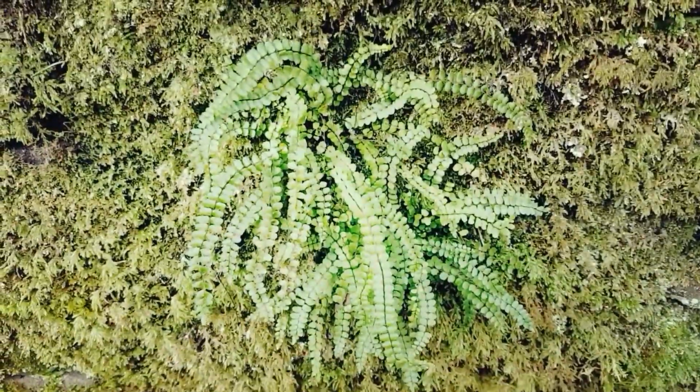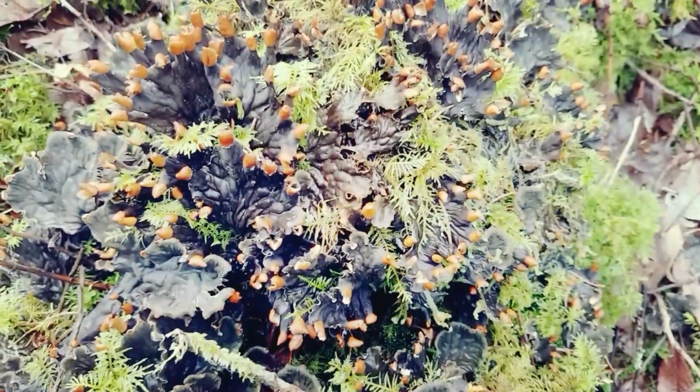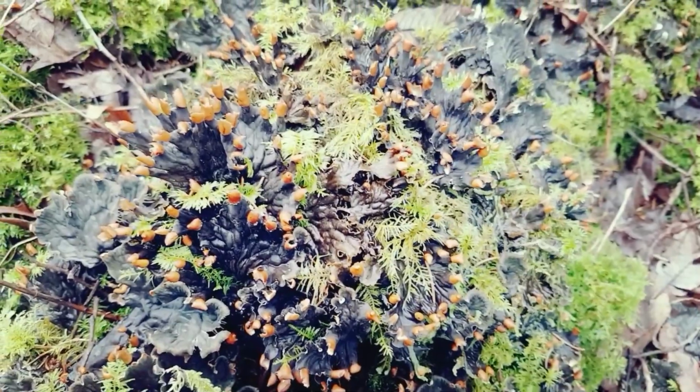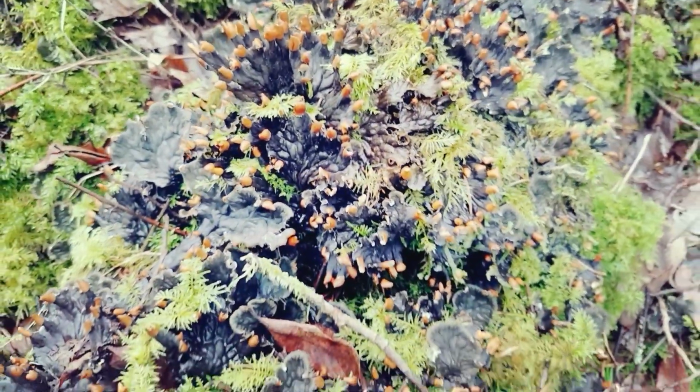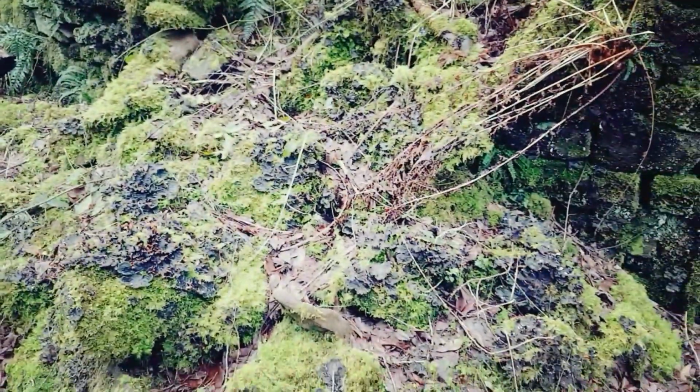Yeah guys, just come across this beautiful little fern. Look, the wife just picked up on this nice lichen. It looks like lichen, little orangey beige tips on. Very interesting little plant. It's growing all over the place here. Good find.